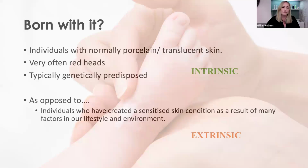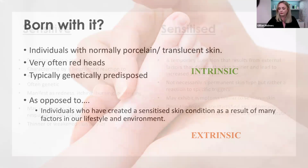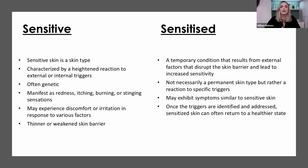So those that are sensitized could be that they've created a sensitized skin condition, and it could be as a result of many factors in our lifestyle and environment. So these will be extrinsic factors. So looking then at the difference between the two, sensitive skin is a skin type, whereas sensitized skin is a temporary condition, often resulting from external factors.